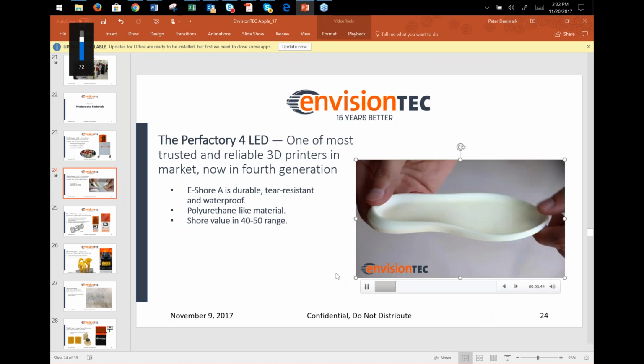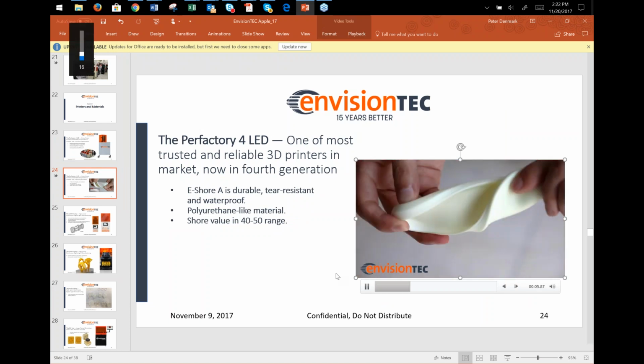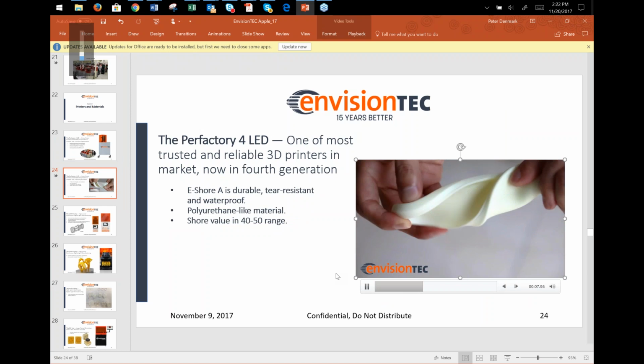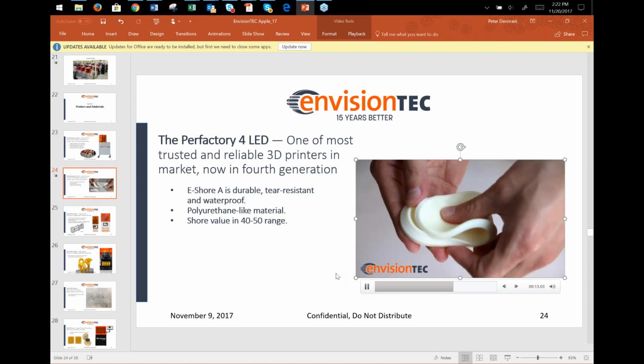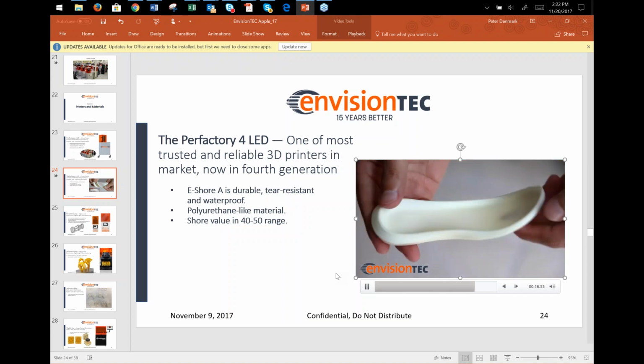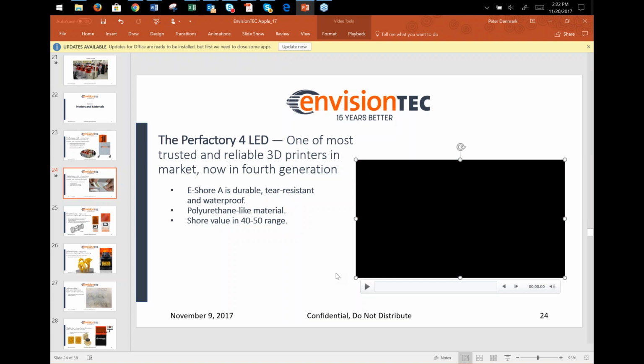It's an E-Shore A value of 40 to 50, 60 to 70, or 80 to 90. We can do different durometers of that. We think it is very highly different than what the competitors have because it is waterproof and tear resistant. It's very much like a polyurethane material. And we're very excited to have that on our machines now because we think that's going to lead to many more applications.